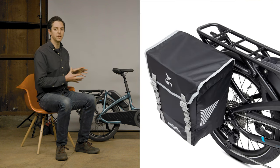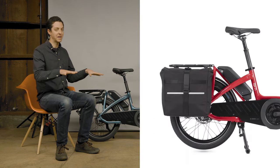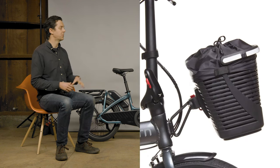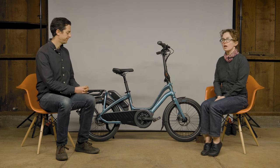That's a really key feature of a Tern bike, all of the accessories that you can put on it. It has the mounts on the front to put a frame-mounted front rack or basket. There's lots of bags you can put on the front. The bike comes standard with a super wide urban Big Bend tire. They're very plush, very comfortable tires, high quality and built for e-bikes.